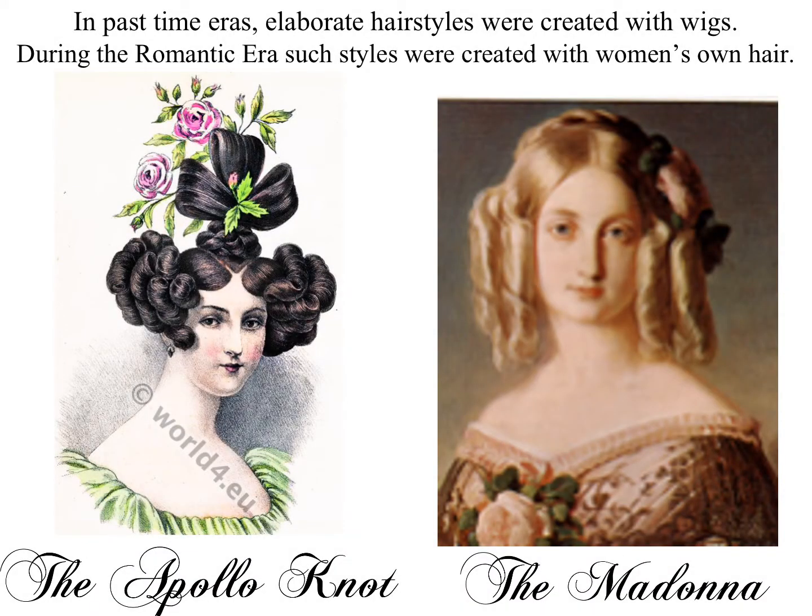In past time eras, elaborate hairstyles were created with wigs. During the Romantic era, such styles were created with women's own hair. Pictured here, the Apollo knot and the Madonna.